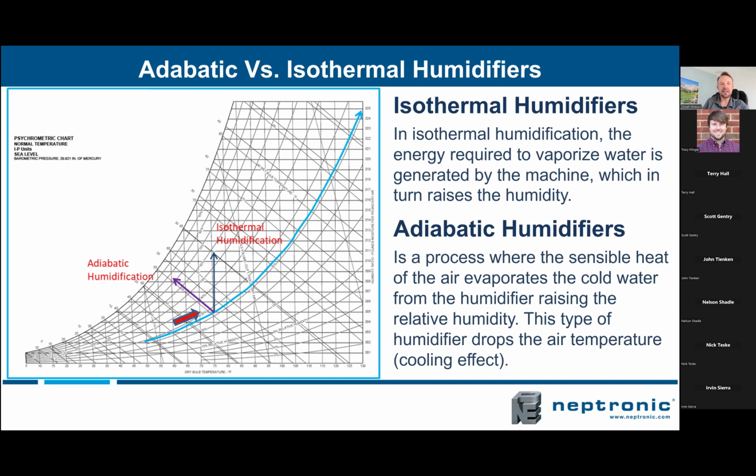And so if we look on the psych chart on the left, we see the isothermal humidification line. That's the one that's going straight up and down. Maybe I can do annotation. In this case, we're starting off at this point here, at 75 degrees. That's a little warm. And we're moving up from a point of 26% to 60%. So maybe this is some kind of process application where they need a little bit higher relative humidity. What you're doing here is adding steam, and that's just raising your relative humidity.